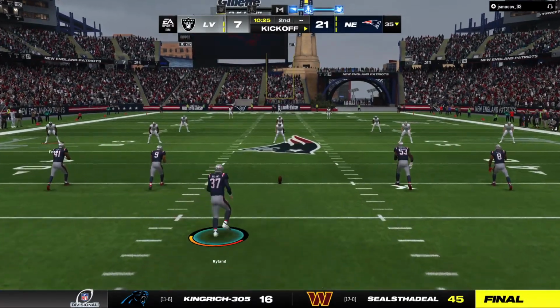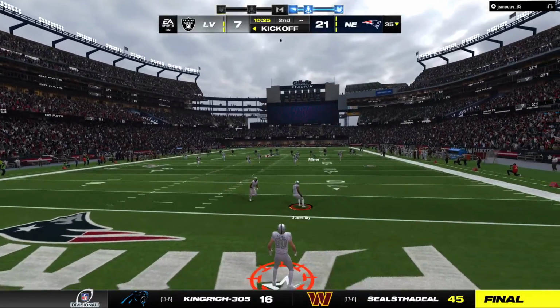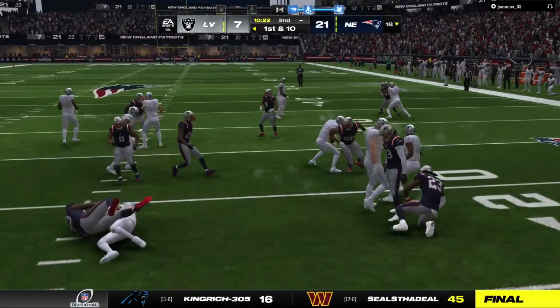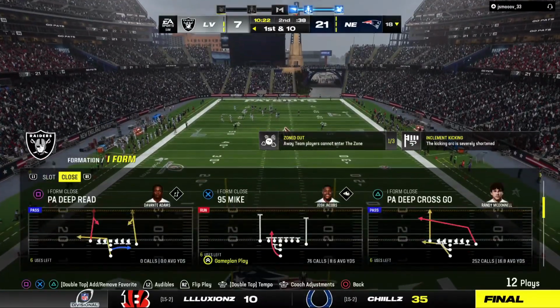So after the field goal, Ryland back out as he'll send this one away. And here comes a return from the middle of the end zone. And he'll be brought down shy of the 20, so the decision to bring it out of the end zone, not a good one.